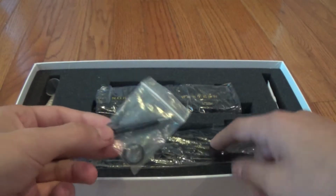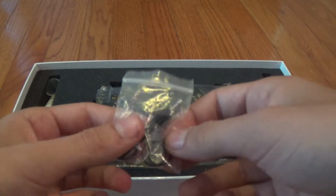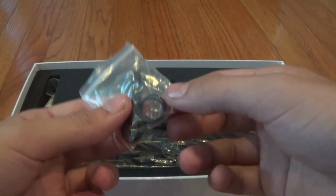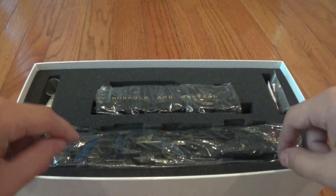But moving on from that, on the other side, you've got your little tool, which is useful on more than just these locomotives. They'll fit quite a few different engines, the screws and the coupling rods. Basically, this lets you take the coupling rods off so you can replace the traction tires. It has 4 traction tires, 2 on each set of drivers.